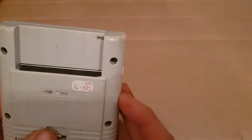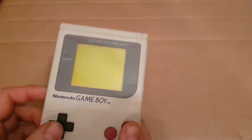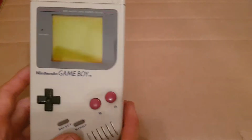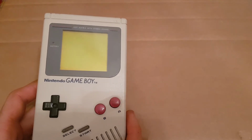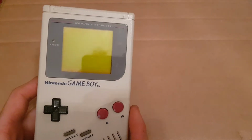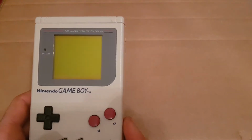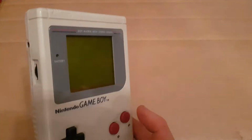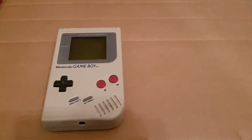As you can see, back in the day, I paid £4.50 for it from a charity shop. It was a nice condition one. So it came to the UK in 1990 and it cost the average person £67 just for the console, which is very good really at the time compared to nowadays. Think how much a Nintendo Switch costs. So they came out with that in 1990.